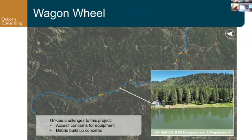Next comes Wagon Wheel. Again, it's one of the upstream sites. There's an access concern for the equipment. As you can see, there are a lot of trees right before the bank, so there may need to be some tree removal to allow a road or just access to the bank site. There are also concerns the homeowners have talked about that there's debris in the river, and they're concerned that the debris is going to get caught up in our root wads, especially larger debris. So I want to take that into consideration.